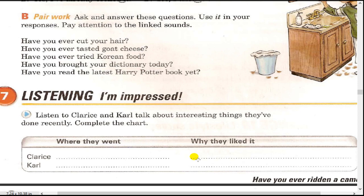Carl, let's listen to Carl. How about you? Have you done anything interesting lately? Oh, well, I went mountain climbing last month. Really? I've never done that. Well, I was in Switzerland. You went mountain climbing in Switzerland? Yeah, it was really exciting. Of course, it was dangerous, but I enjoyed it a lot. Wow, I'm impressed.